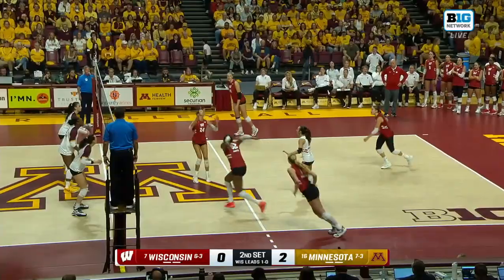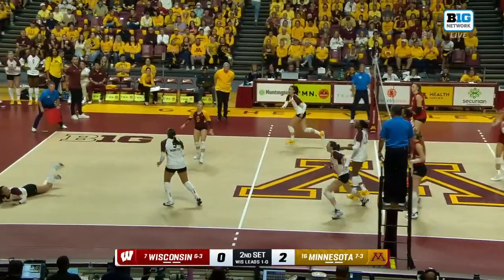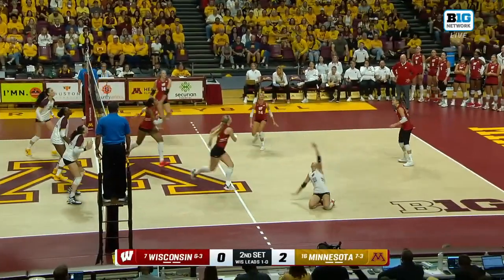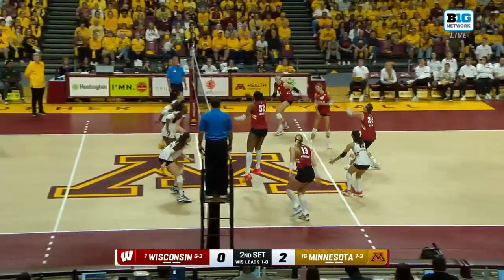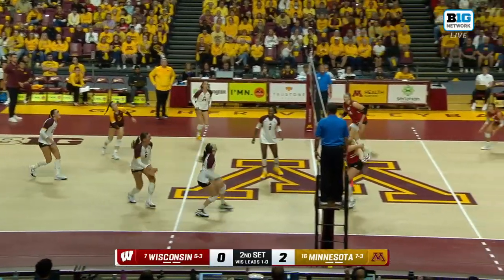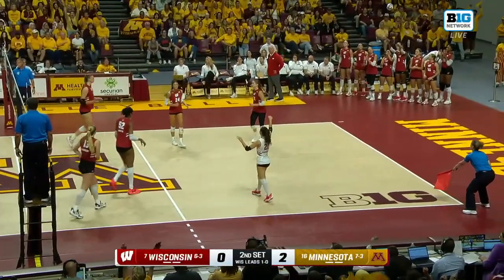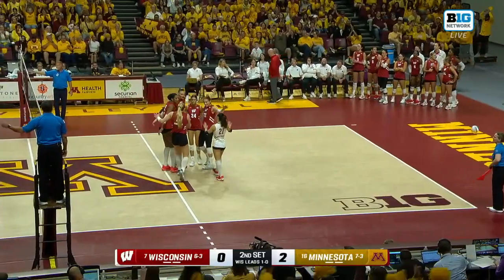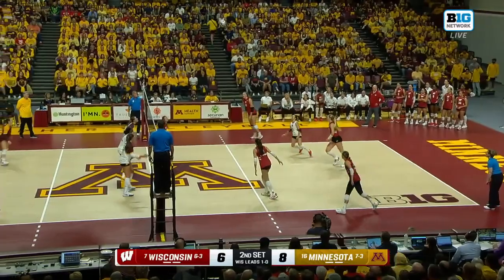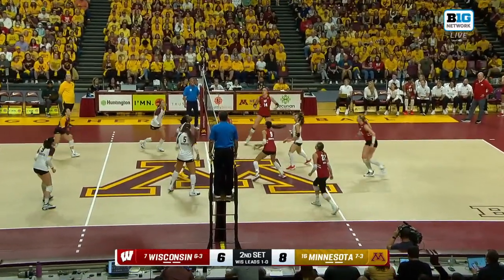Grote with the swing from Minnesota. Carter Booth, a big dig in the back row for Hansen. And Acevedo, another swing. It's been a hot hand here in this set. Grote will fire and connects inside. Right back to it, especially on a throw call. Really smart. Acevedo at the service line for Minnesota.